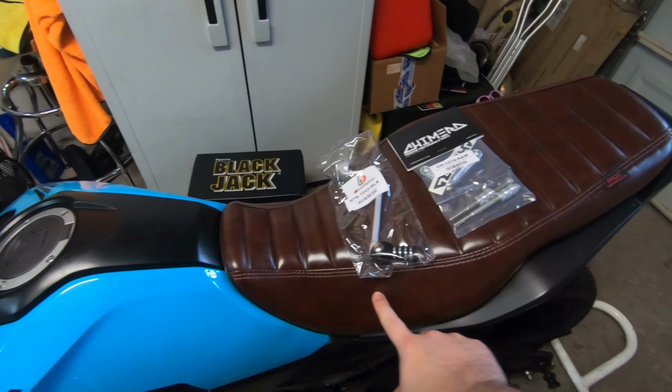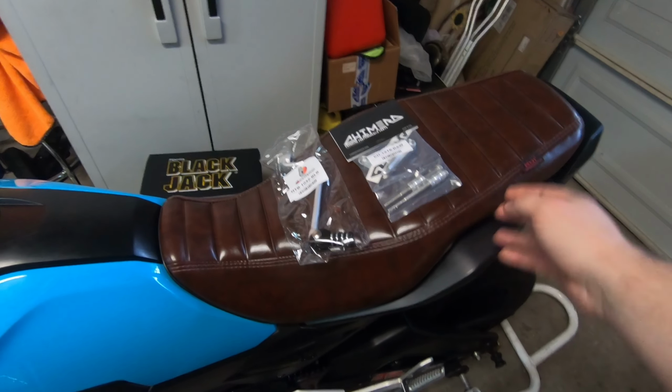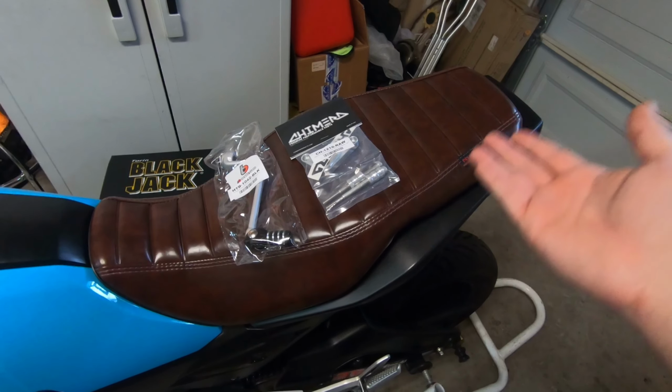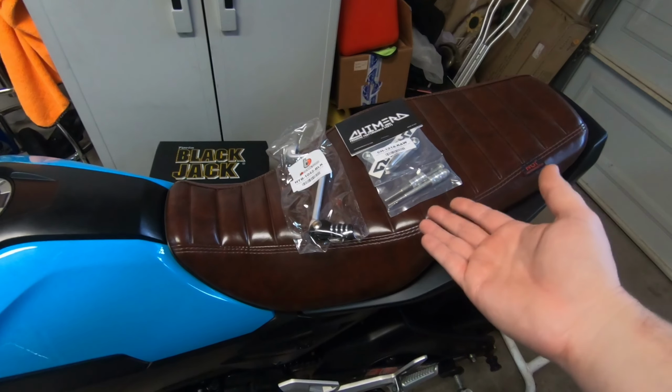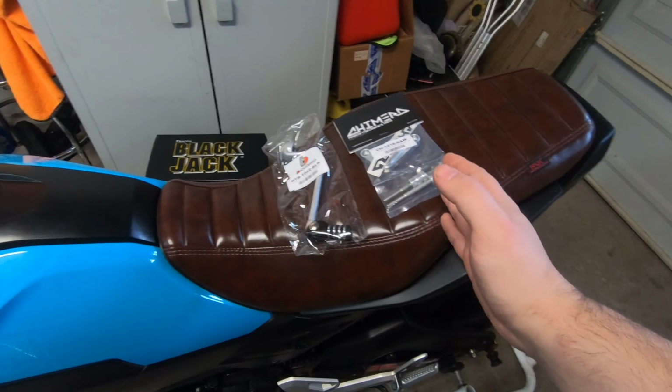So this seat right here I got off of Steady Garage for like 99 bucks plus shipping. It's like a Taiwanese brand type seat, but the fitment is great. And so far, just sitting on it now, it does give you a lot more adjustability to where you can put your butt in the bike.